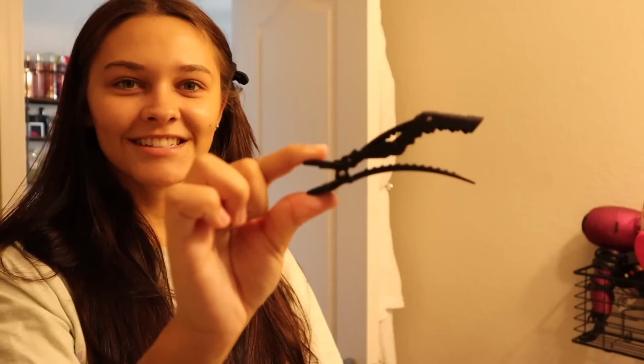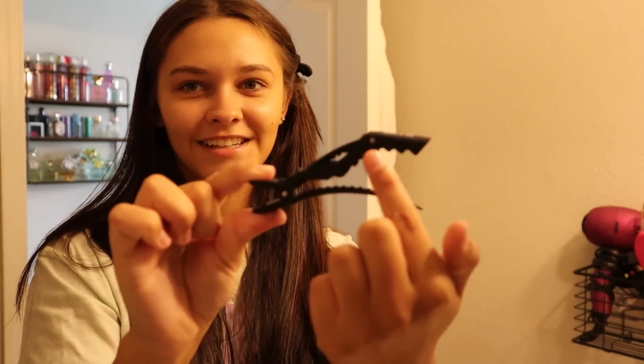I got sent these clips and they're called crocodile clips. And I just realized why they're called that. Look, it looks like a crocodile. Cause look, the teeth right here and then its mouth. That's actually really fun. So I'm gonna do my makeup. I'm not gonna do a full face. I'm just gonna do light and easy makeup.